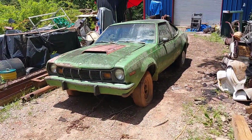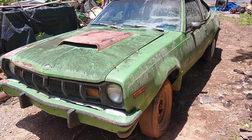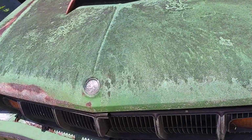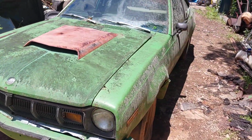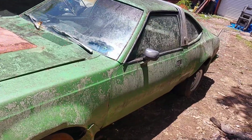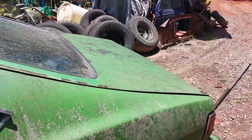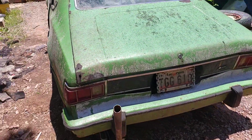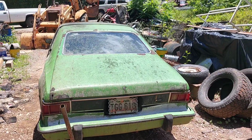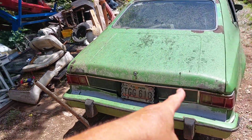Check this thing out. 76 or 77 AMX Green Hornet. 304 four-speed car. Super cool. I had a Hornet back when I was a teenager, and it was green. But look at that. Super, super cool. It's for sale, guys.